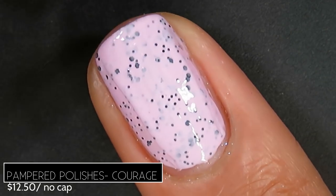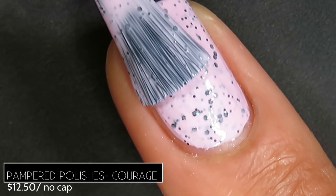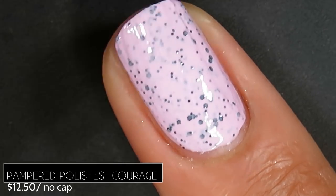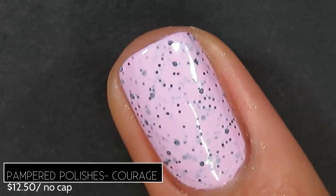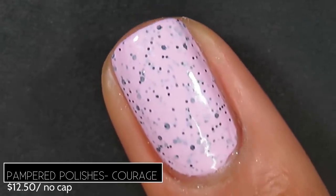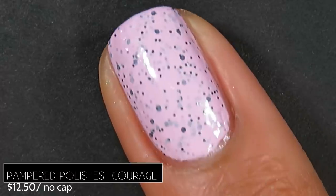Because of all the glitters in here, this one's going to be a little bit challenging to remove. It also dries down with quite a bit of texture, so it'd be a great candidate to pair with a smoothing base coat. And look how the glitters look perfectly random. Beautiful. I didn't use any placement. They just do that on their own.